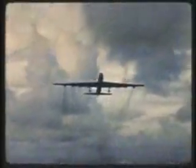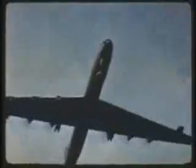Finally, shortly after dawn on November 16th, the go-ahead is given. This time, there will be no turning back. This time, King is on its way to the proof test for which it was created.